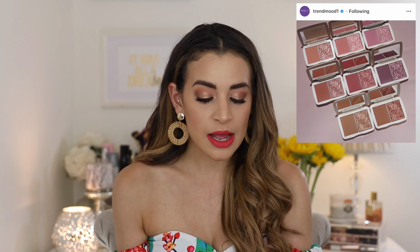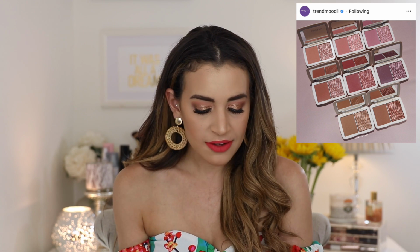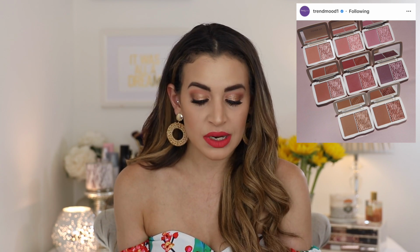I feel like their powder products are a bit more underrated. I love their setting powder as well, so good. I feel like this brand in general is a little bit underrated, but I think now that they're expanding out to more colorful makeup products, maybe people will be talking about them a bit more. I'll be talking about them for sure, so let me know if you guys are interested in those.